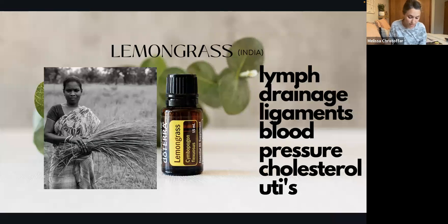Okay, so you already have lemongrass from my other recipes, but I actually have 2 diffuser blends in addition that I want you to try. One of them is called Date Night. So if you have a significant other in your life, this is the first diffuser blend I'd try with him, or yourself, to just change the mood in your home. 2 drops of ylang ylang, of course, 1 drop of black pepper, 1 drop of ginger, and 1 drop of lemongrass.